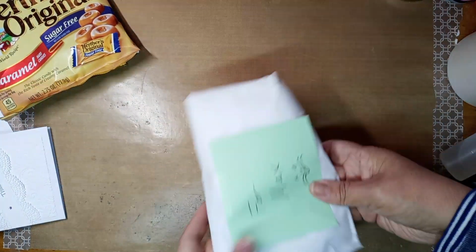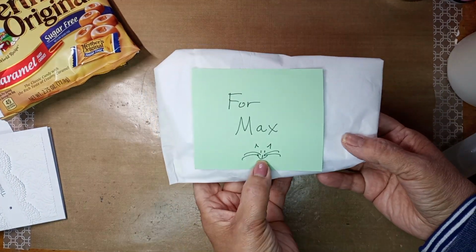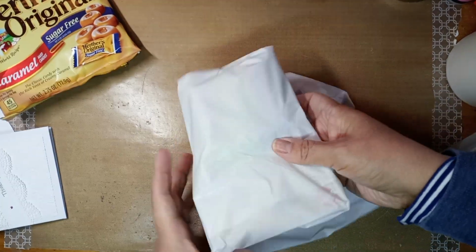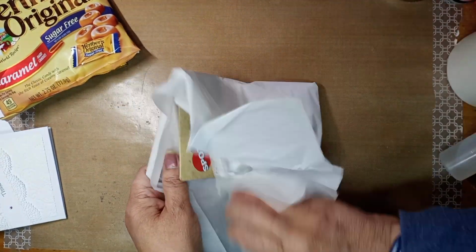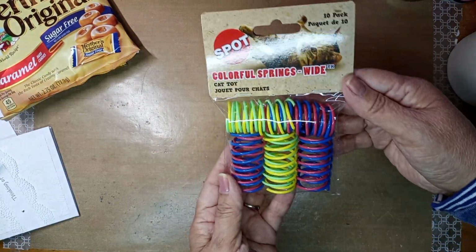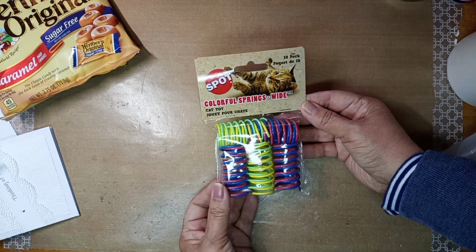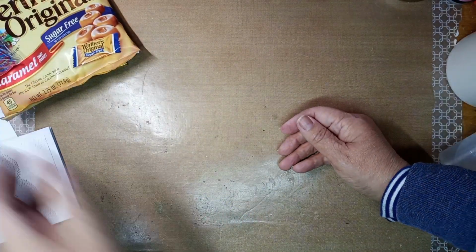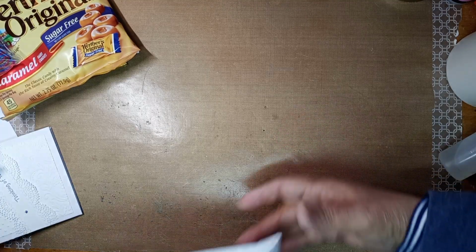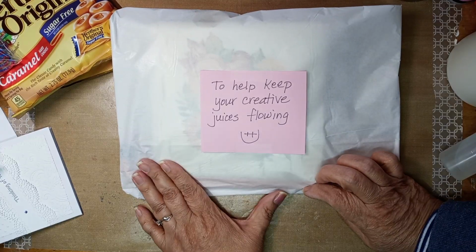And there's more. Oh my gosh, this is for Max. How sweet. And she drew a little kitty. How cute is that? Okay, let's see. Oh my gosh, a toy. Oh my gosh, he's going to love these, Cheryl. Thank you. He'll play with these today. And then there's more. Oh my gosh, Cheryl, you did so much. You didn't have to. To help your creative juices flowing.